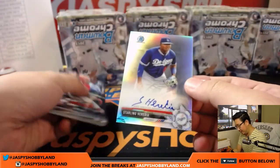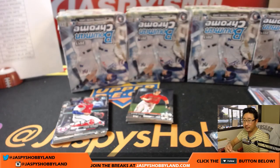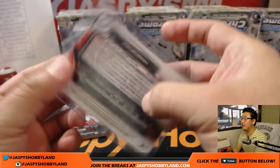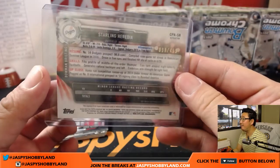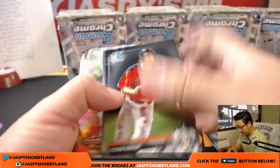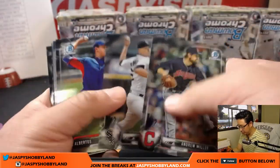All right, and we got a Dodger, Starling Heredia. Refractor autograph. There we go. 98 out of 499. Part of that great Dodgers farm system. There's Gleyber Torres. So all of these inserts will ship as well.